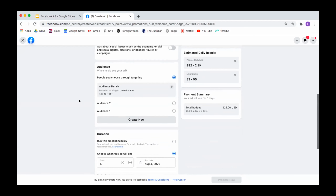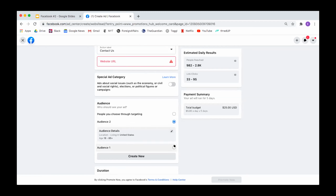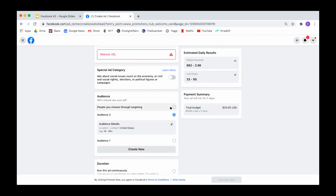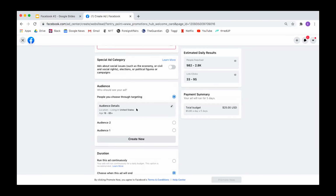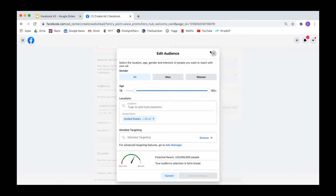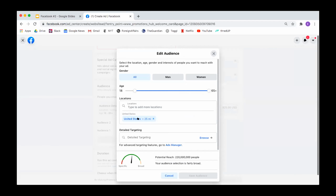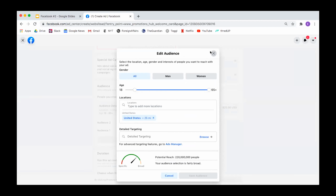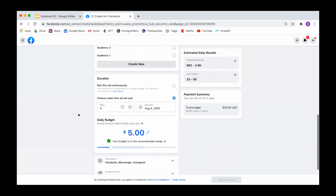Let's see. And then, once again, you're going to want to refine your audience. It's basically the same exact process as choosing your audience for a boosted post. You also have access to the same different types of audiences that you already made. And you can also edit the audience by clicking this little pen icon here, and edit that audience more if you would like to do that.